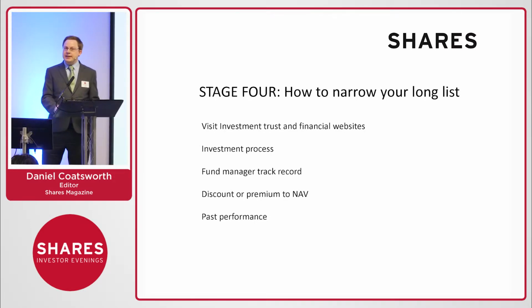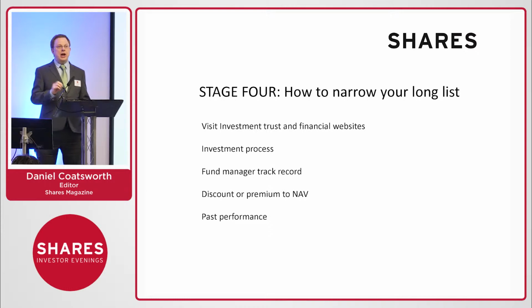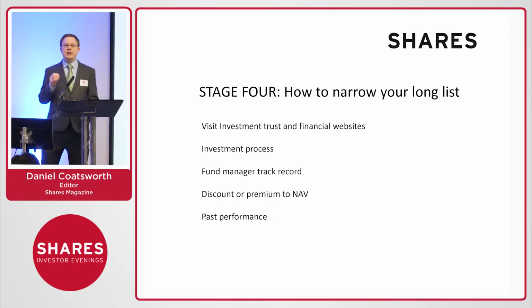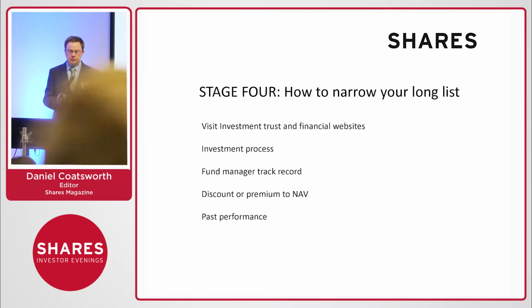So in terms of narrowing down this long list, you start off with just over 400. Let's try and get them down to a more manageable number. At this point in the research, I normally like to look at the individual investment trust websites and at financial websites like Morningstar. I think there should be 5 specific pieces of information you want to look for now.